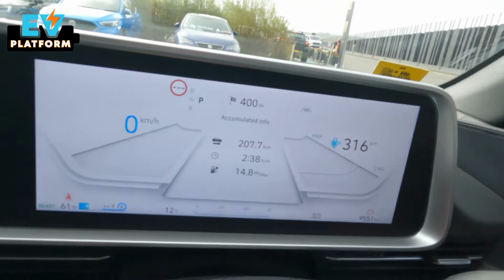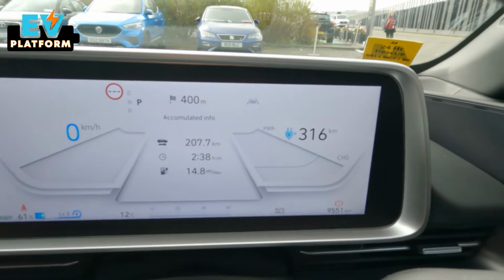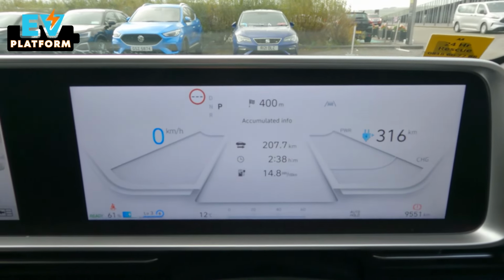But look, we're down to 61% battery, and it's estimating that we've got another 316 kilometers range. So I was probably a little bit too optimistic about this when I set out, and that efficiency figure there, show you again, is at 14.8 per 100 kilometers, and I think that I need that to be down in the really low 14s, possibly into the 13s, to make this trip.